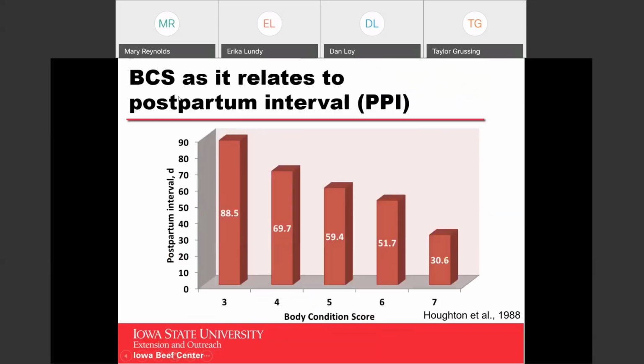All right, so the other part, thinking about why we emphasize body condition score so much: the body condition score of that animal and her current energy reserves, especially at calving, is highly correlated to our postpartum interval and our breeding success following that calving season. This figure here is some older data from Huffington and others, but it has been repeated time and again, showing that skinny cows in particular have a longer postpartum interval than cows in the ideal 5 to 6 body condition. So animals with less condition are going to take longer to breed just because their postpartum interval is extended.